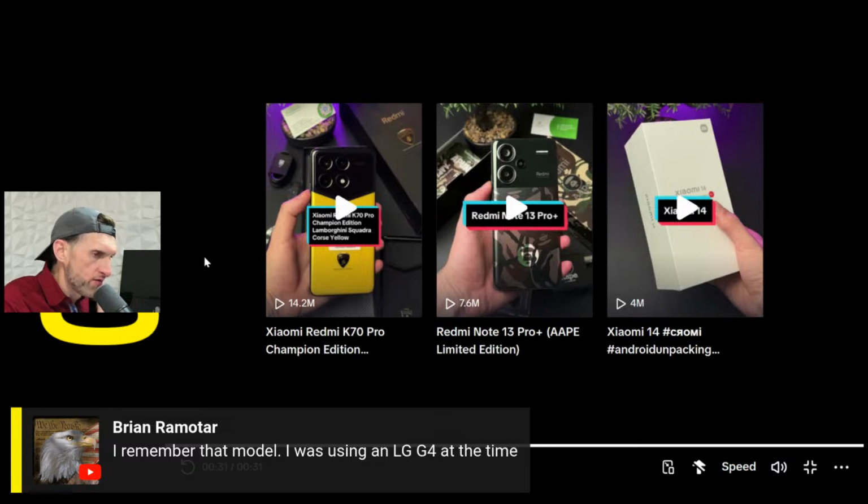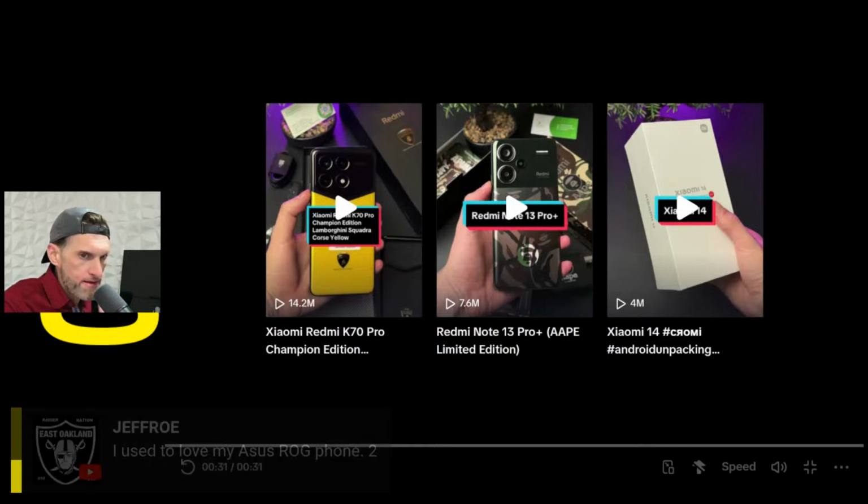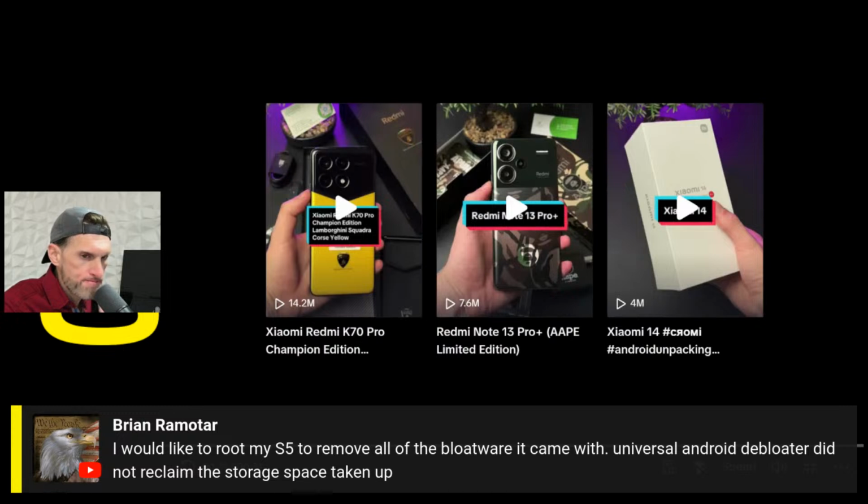But first impressions. What are your first impressions? I used to love my Asus ROG phones. I've never had an Asus phone or the ROG phone. I think I might like to, although I just don't play games, so I never saw the point in me getting it, right? I would like to root my S5 to remove all the bloatware it came with.